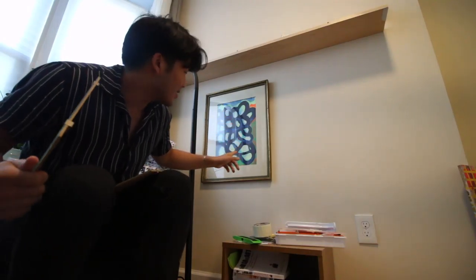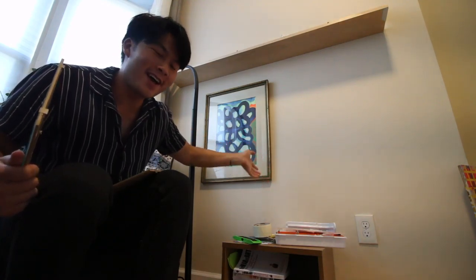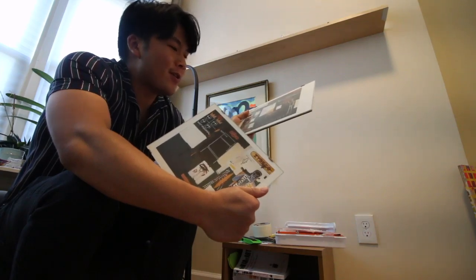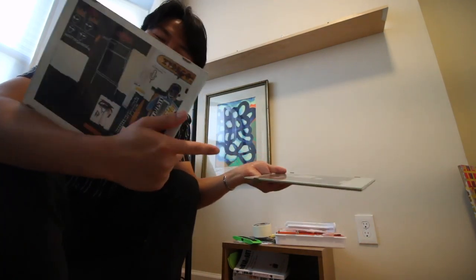Okay, so I just hung this, and this is actually from the street. My dad found a frame on the street, and then I put them together, and now they're on my wall. And then these two pieces of artwork right here were also found on the street. Two Basquiat prints. My dad found these in Park Slope, and now they're gonna be on my wall.